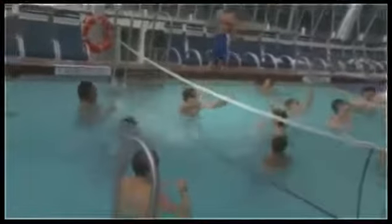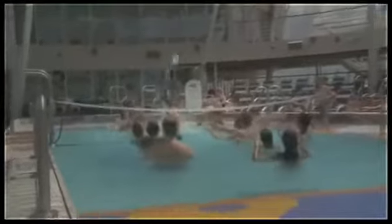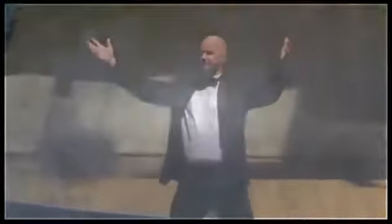You get together with your fellow guests and play everything from the classic pool volleyball. We have our wacky pool games. Don't forget as well, the crew will join you when you challenge them at crew versus guests in volleyball. Now, the belly flop competition has been one of the most classic, most popular activities that happen on the outer decks. Who is part of the men's international belly flop competition?